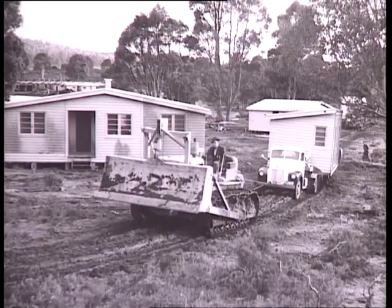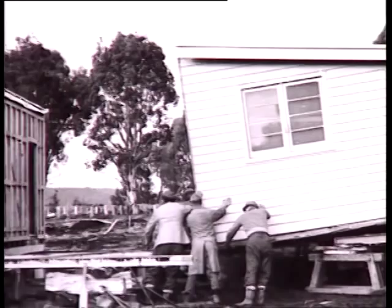The only difference in them was they started off basically with a two-bedroom house, which is all we had to start with. And about 3 days later, another bedroom arrived and was tacked onto the front. And this happened as people's families grew, the extra bedrooms arrived. And it was quite fascinating, really.